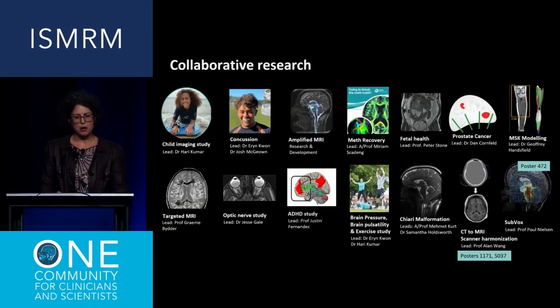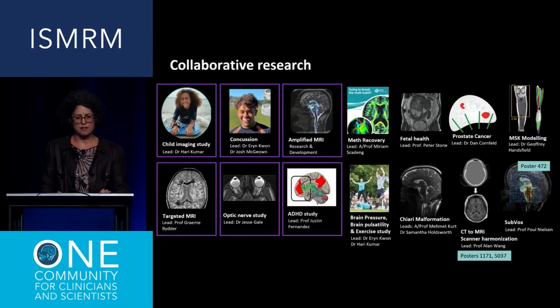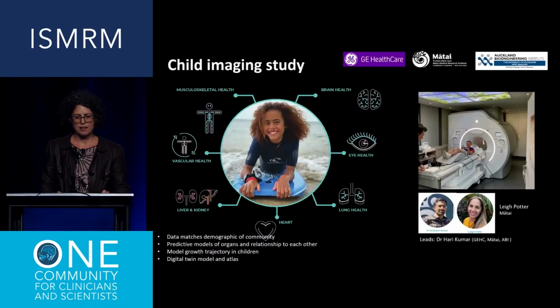So we've got a number of projects, and this is just a sample of some of them, but I'm just going to discuss 6 of these projects today. And the first one is our child imaging study. Here what we've done is worked alongside GE Healthcare and the Auckland Bioengineering Institute to come up with a 1.5-hour imaging protocol for 7 to 12-year-olds so that we can come up with a normative database which is more reflective of our community. So the goal here is to predict and prevent diseases.